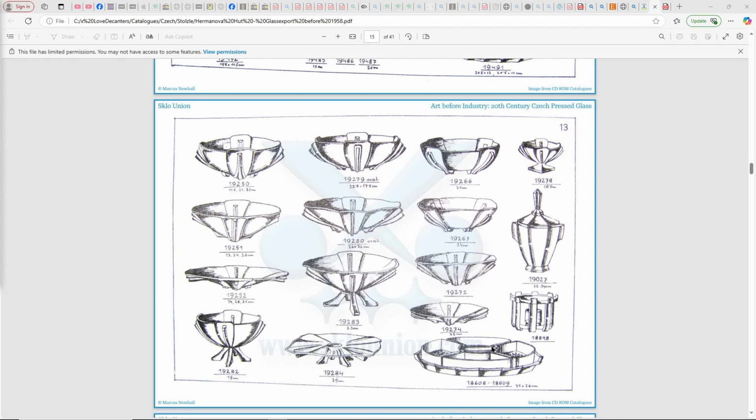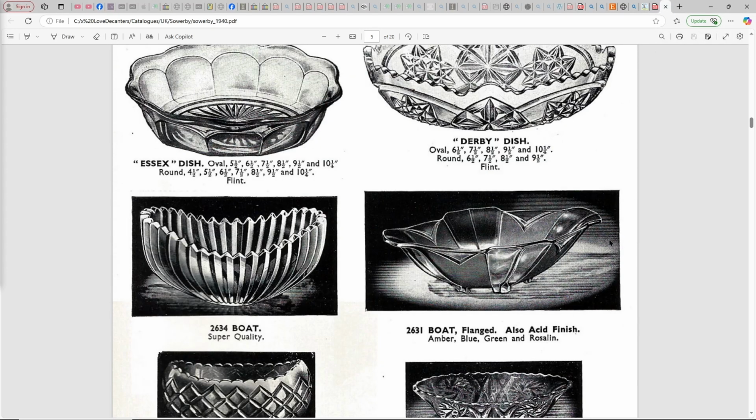And I did mention that it's similar to a Sowerby plate. If you look at these ones, you can actually see the ones up here. You can see this little flange that I was trying to point out here, where it sticks out. Now, this is Sowerby's 1940 catalogue, and you can see here it's a very similar plate. The difference is it's got a little crease here, a little V, and then there's no flange here. So very similar looking. If you see them right next to each other, they're kind of like brothers or something. They're not quite the same, but they're very similar. Anyway, so it's Stozzle from Czech Republic, 1930s.